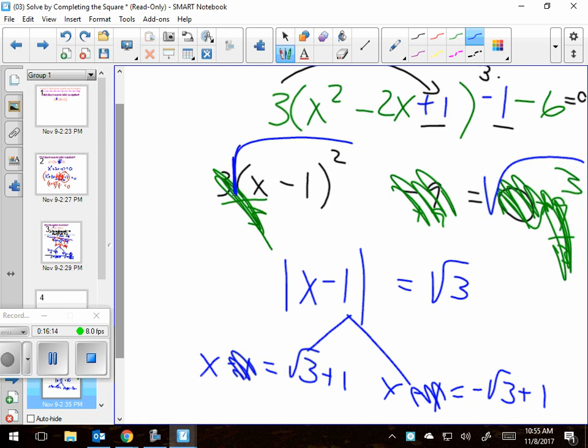See these blue lines right here? This is me square rooting the left side. This is me square rooting the right side. The right side was a 3. It was a 9 until we divided by 3. We divided by 3 on both sides, and it became a 3.